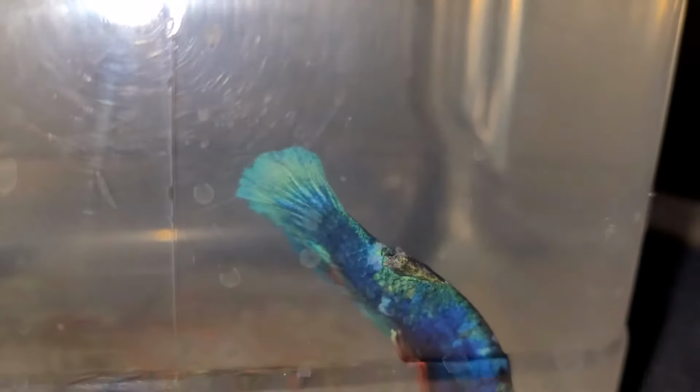Another flat-caught betta. Here's my breeder male betta. Got a sequoia. Really fond of this guy. Got a couple good offspring with him. His colors really pop.